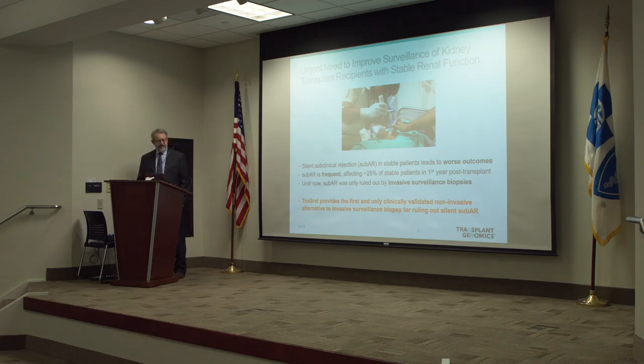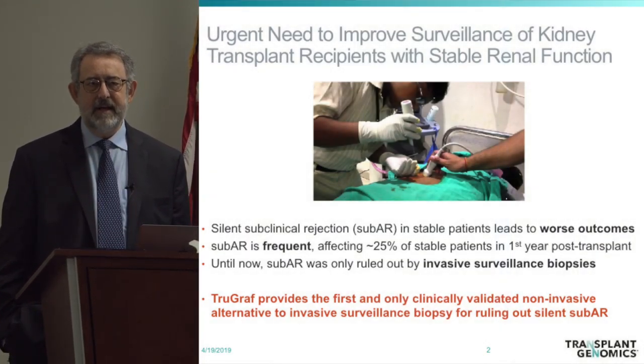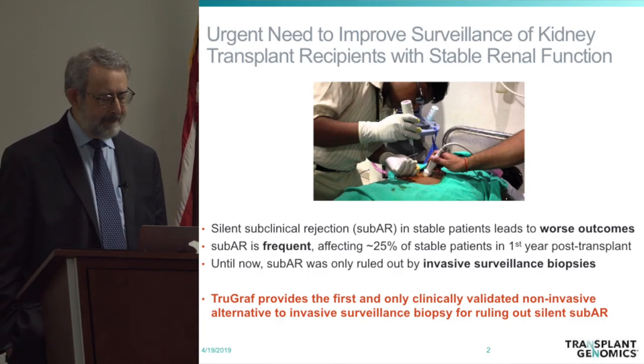So there's already been some discussion earlier in the morning regarding the general area of transplant diagnostics. The area that we're really focused on is the urgent need to improve surveillance of kidney transplant recipients with stable renal function. Importantly, this is differentiated from trying to follow up once there is suspicion of a problem.